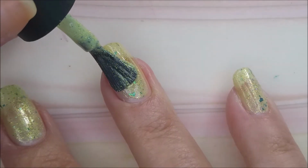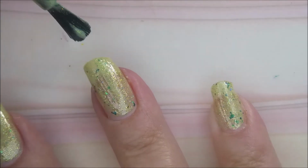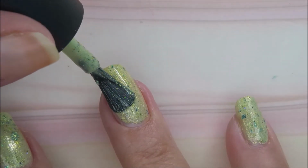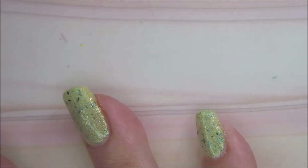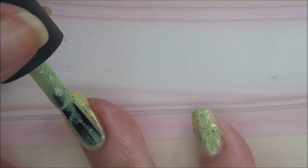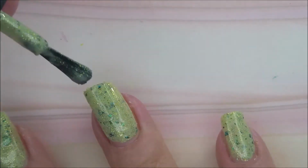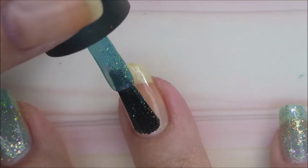And next up we've got Happiness Starts With You. And this really was a surprise favorite. It's such a pretty peridot. I love it. And then flakies. You guys know I've got a weakness for the flakies. To me that just screams, yes please. I love this one. And the formulas on these are really nice. I didn't have any problems with application. I didn't even hardly make a mess. And here's the swatch photo, of course, with nail art and top coat.